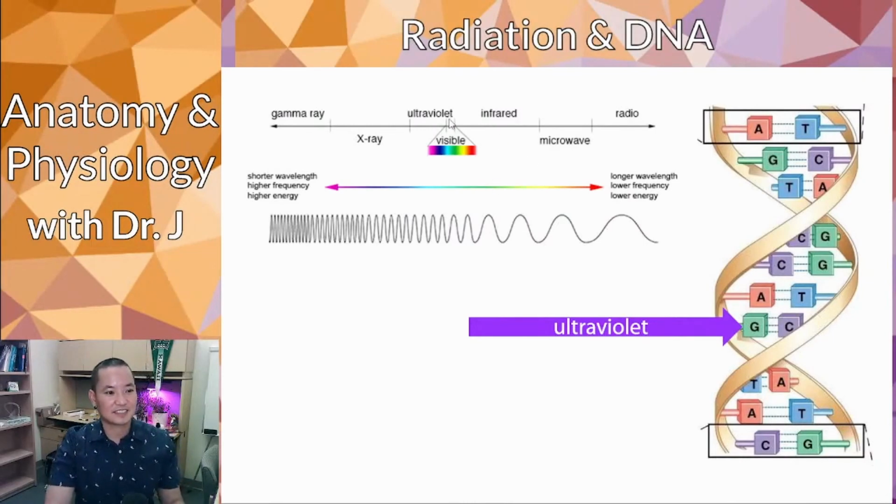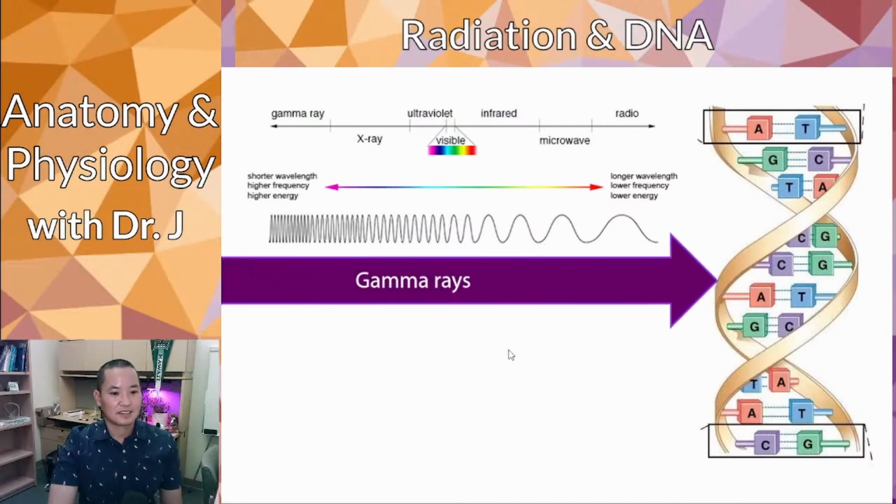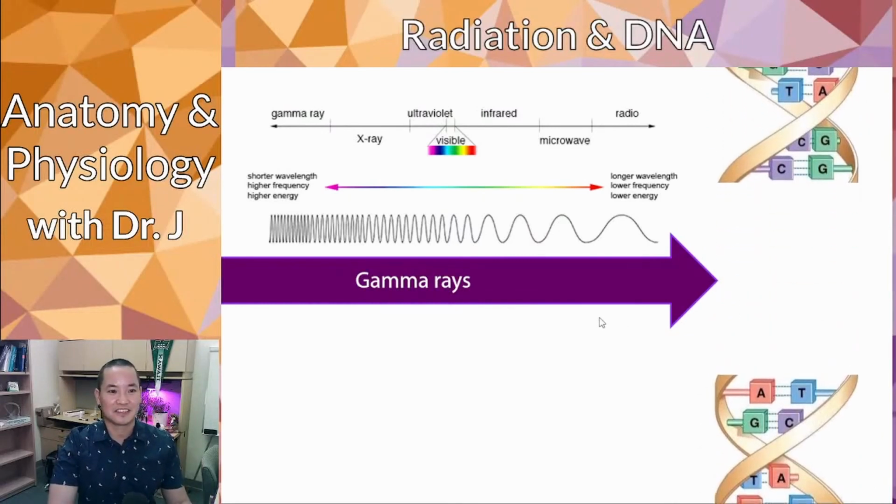Ultraviolet actually has more energy than visible light. So what it can do is break chemical bonds, and when it does that, it can cause mutations in DNA. So what happens then? Well, if your DNA is mutated, that mutates mRNA, that mutates proteins. Gamma rays have even more energy, and they don't just break bonds. Sometimes they can break whole molecules altogether.